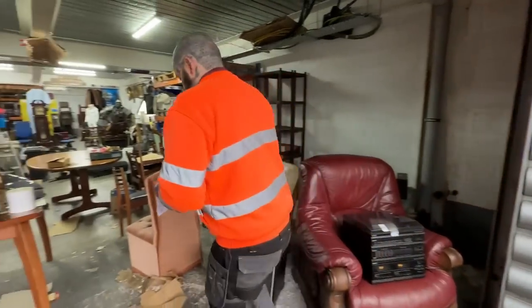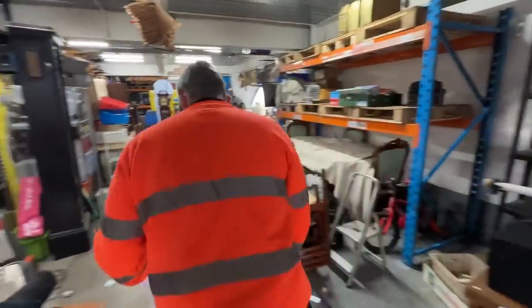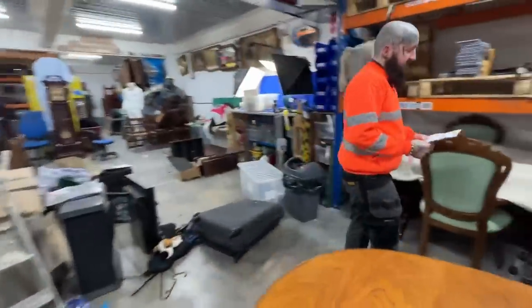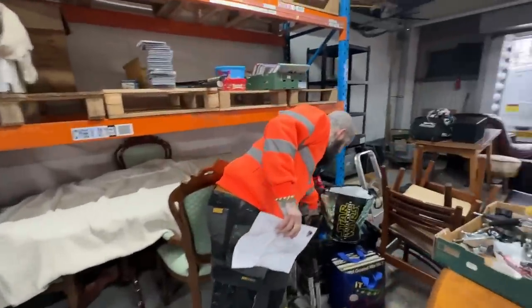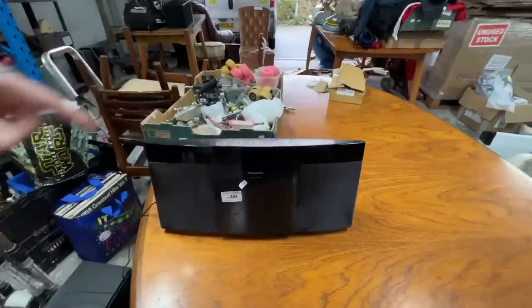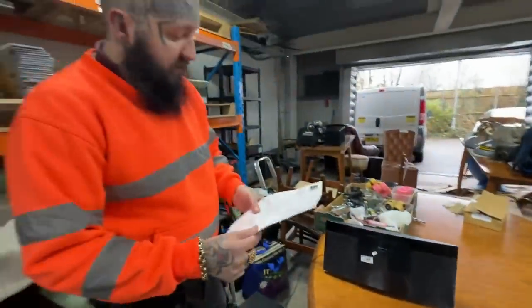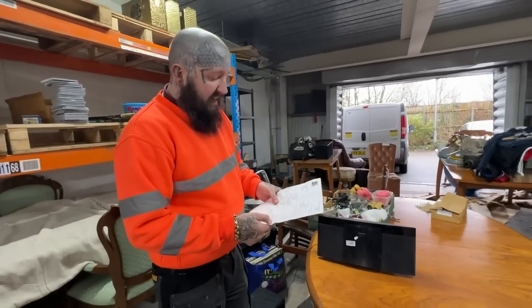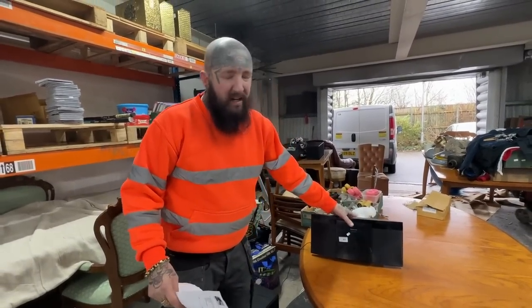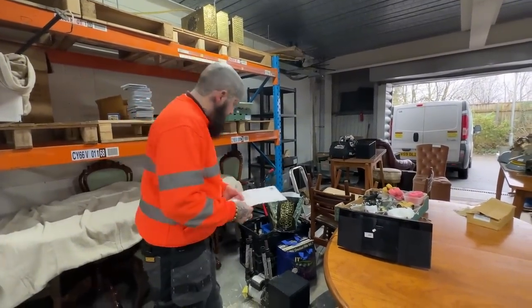Panasonic music system, £8.26. So this one here, I bid in on this without researching it, because I know some of these things in that design can go for good money. But now I've picked it up and felt it, that's probably not one of them. So £8.26. Maybe like 20 quid. So bit of a fail. Not a complete fail, but a bit.